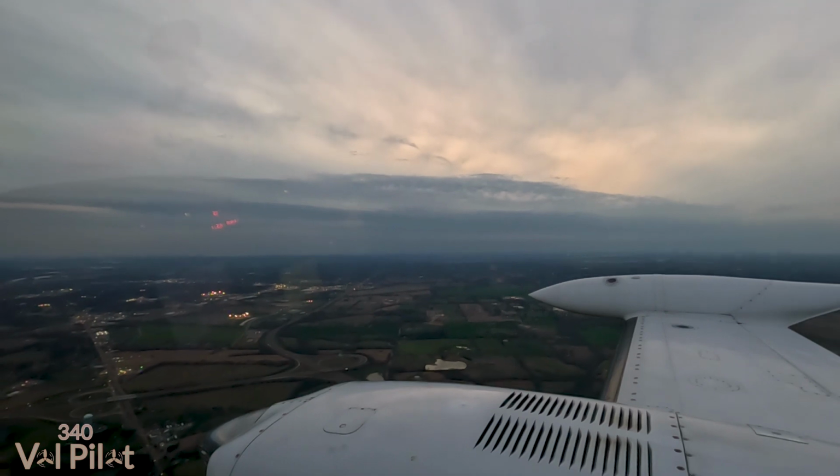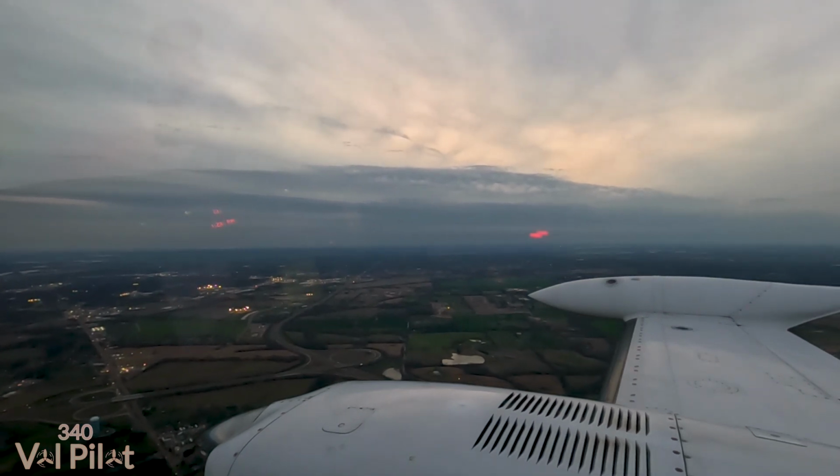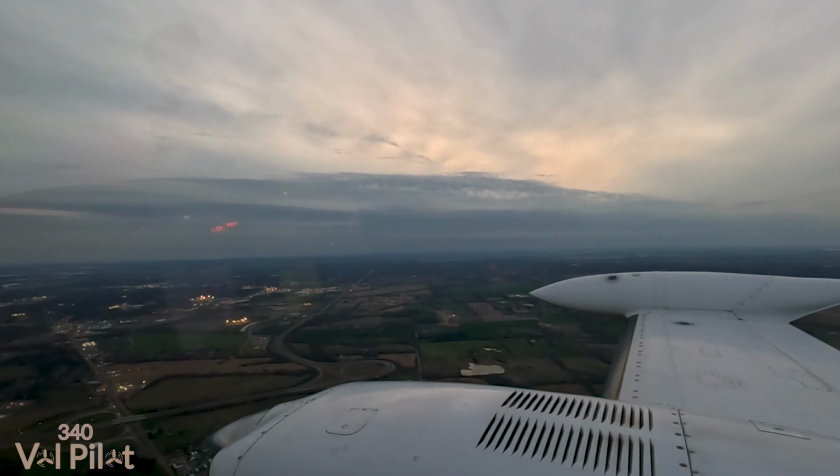Romeo crossing midfield at CPA to join left downwind, runway 17, full stop, West Memphis.